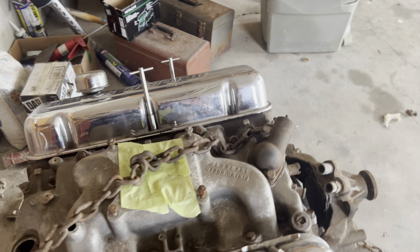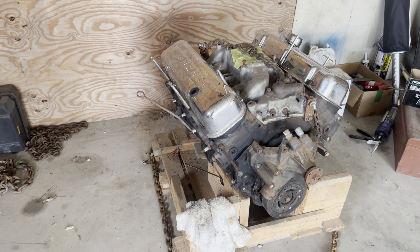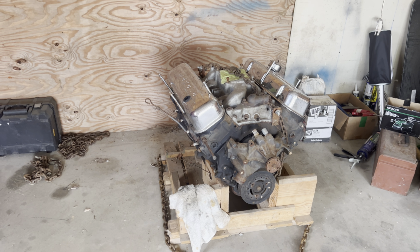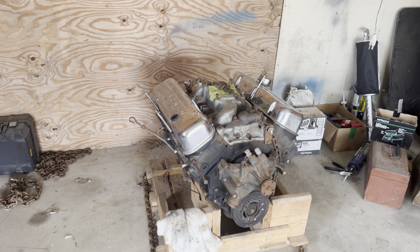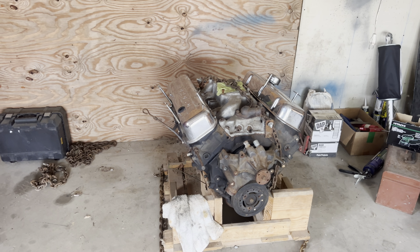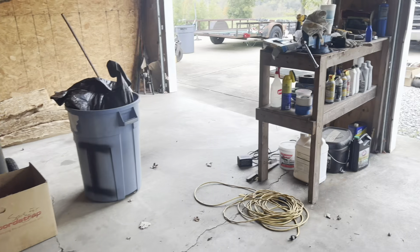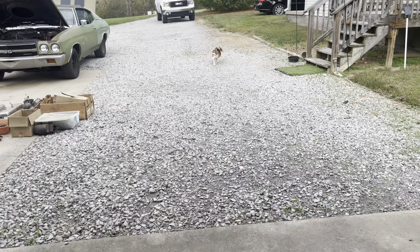But according to the owner, this engine has been rebuilt with 11-to-1 pistons, has square port heads on it now and a really hot solid lifter Crane camshaft. So this engine now is putting out probably around 500 horsepower. So really cool car.